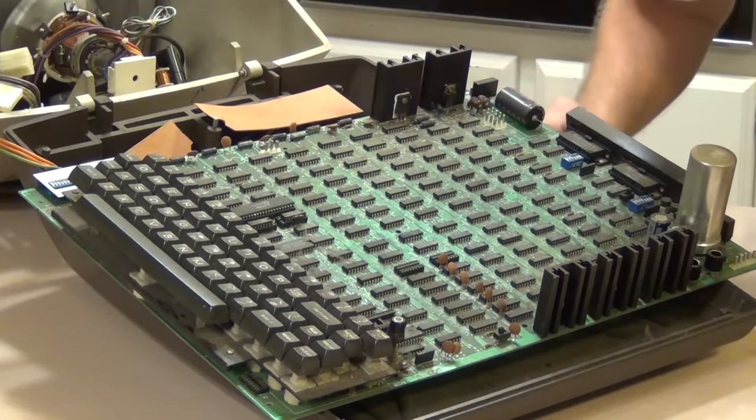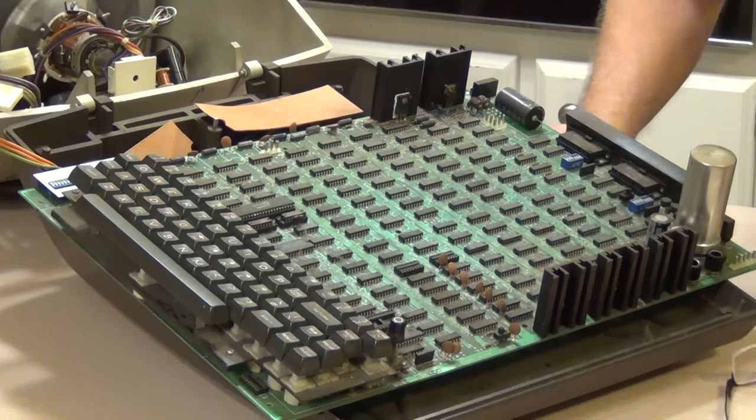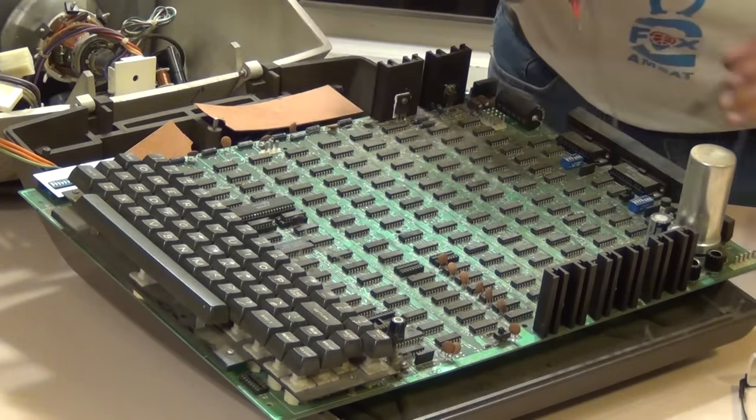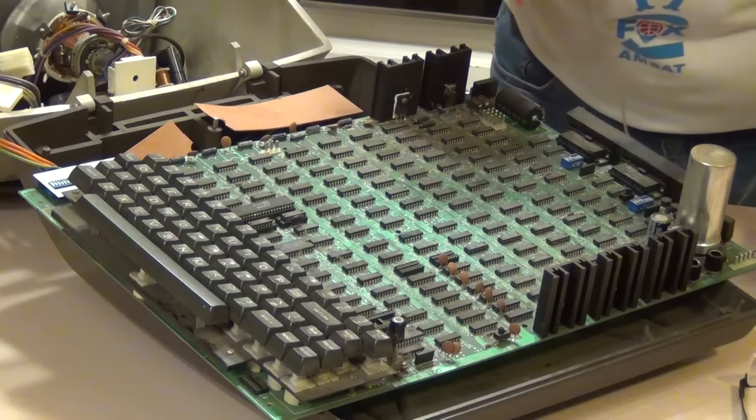But this is the regulator. It's 15 volts, and this monitor is 15 volts. So yeah, that's what it would have to be. Looks like Alex over there is on it already.